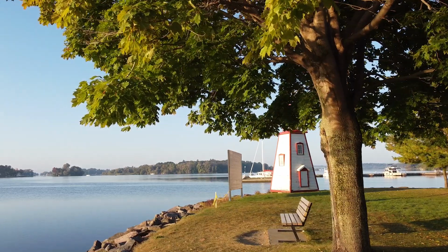And we had it in English, French, and a couple of other languages. German and Japanese, I think we figured out. Definitely jump on that for a different view of Thousand Islands. And that's just a sample of what you can do in Gananoque.